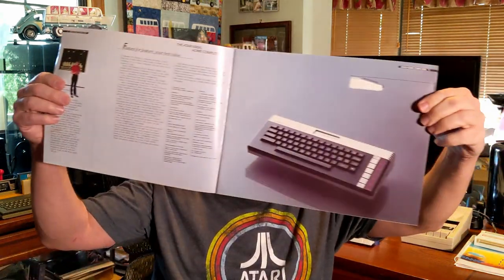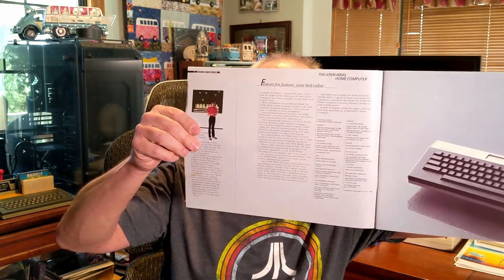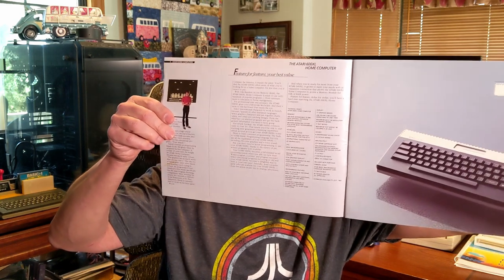But this brochure has a cool picture of the 600 XL. I do own one now. You saw a video I recently did on it. It was in the bottom of a bin that was part of a bulk giving to me a long time back. The keyboard, unfortunately, doesn't hit on every key, but the computer did boot and run, which was cool. So I do own a 600 XL that will need some service. But let's read a little snippet.